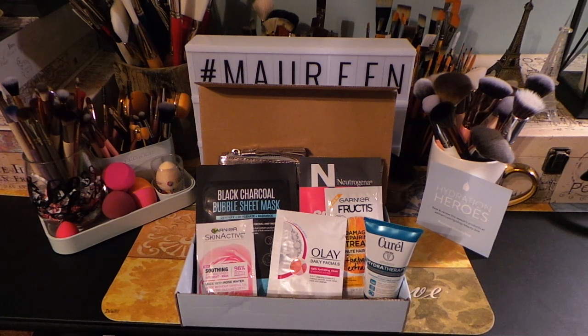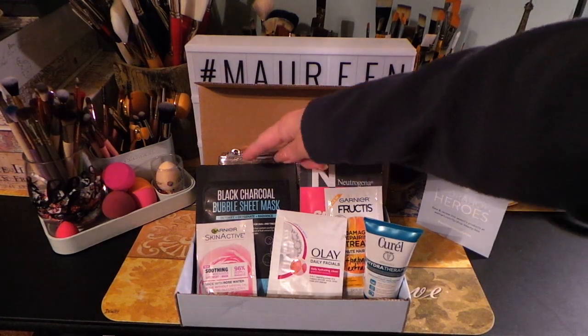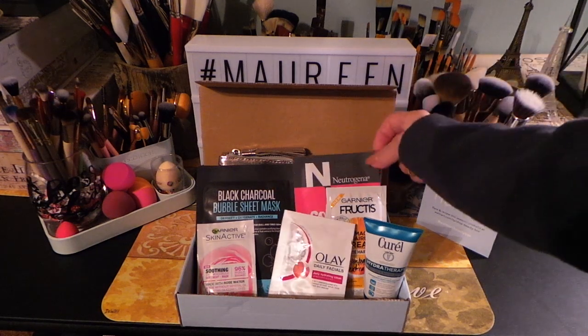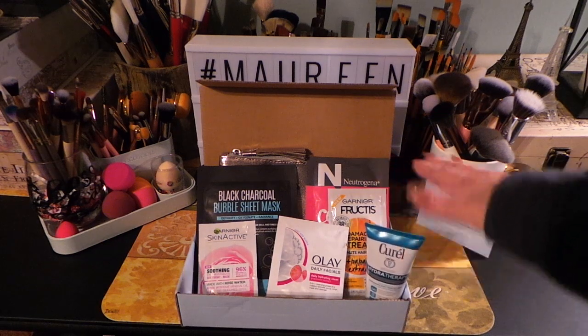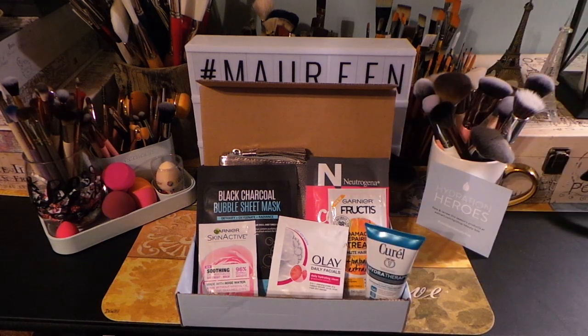These boxes are free when you sign up on their website, and this is a monthly subscription, and you get it every month unless you go on and cancel. The only thing you pay is $5 for shipping. For me to get a full-size sheet mask plus the lip mask, and then the Curel, which is a very good size, you would pay more than $5 for that. So that is definitely worth the $5. This is the classic, and I also get the Trendsetter, but the Trendsetter for me always seems to come a week or two after I get this box, which I'm fine with.